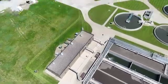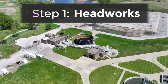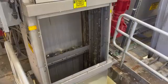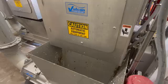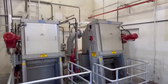Here's how it works. The first stop is at the headworks. This initial stage reduces the level of pollutants. Screens and automated rakes strain out floatable materials such as flushable wipes, unground food, and other materials that make their way down a drain or toilet. This process is costly, time-consuming, and avoidable.